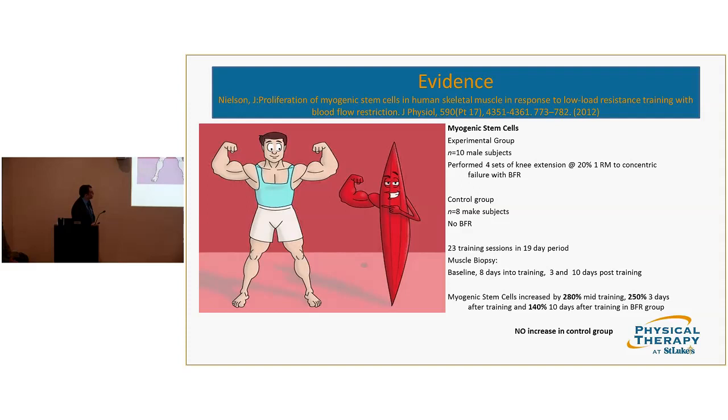I'm going to touch on some of the things that Greg talked about as far as the theories and try to give at least some evidence for each of those theories. So, stem cells, myogenic stem cells, the satellite cells. This was a study that looked at whether there is proliferation of these stem cells with the use of blood flow restriction versus without it. Ten male subjects did a long arc quad at a low load with and without BFR. There were 23 training sessions in a 19-day period, and a muscle biopsy was conducted first at baseline, then 8 days into training, and 3 and 10 days after training.